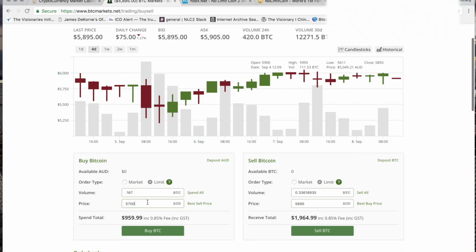Now, let's say I buy my Bitcoin. I then have sell Bitcoin over here. Once I purchase this amount, it will show here, 0.167. Now, if I ever want to sell that Bitcoin into Australian dollars, I just have to put in a price. So let's say the predicted price of February 2018, which would be about $15,000, for one Bitcoin. If I take my $2,000 investment, which was at 5,900, sorry, and the price rises to 15,000, which is predicted by February or around that time, I've just made $500 for doing absolutely nothing.